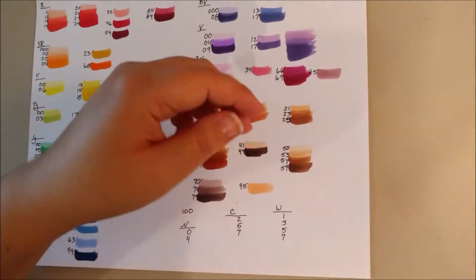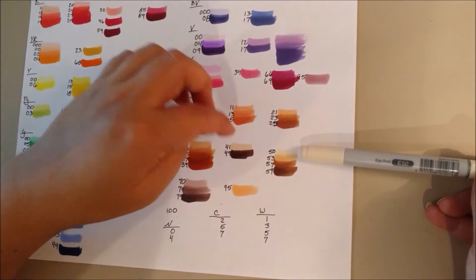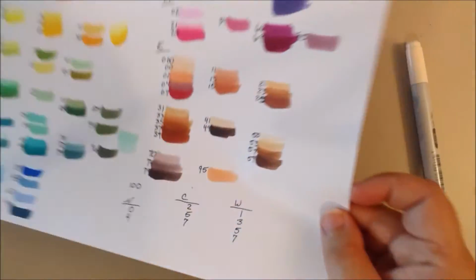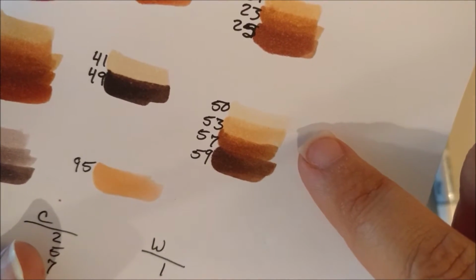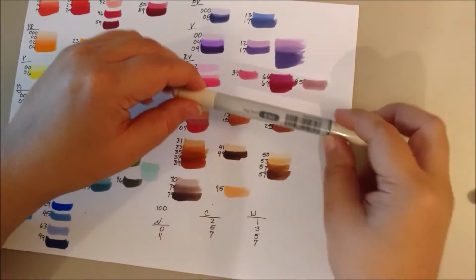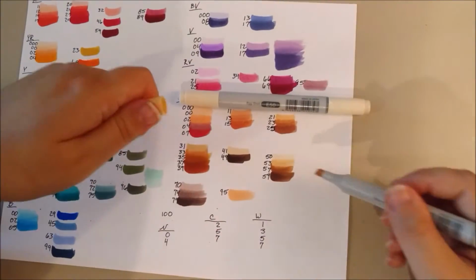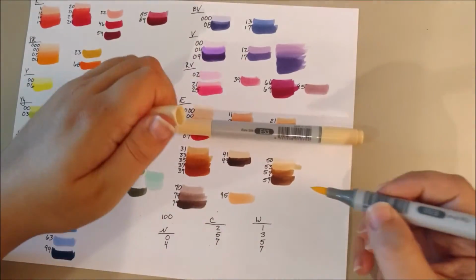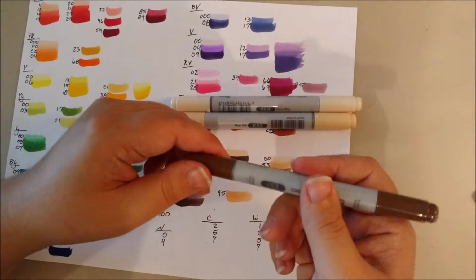Next are the 50s. It started here with eggshell, which is obviously very pale. The 50 is actually lighter than the 41 over here. It is a very, very light color, but it is nice to have some subtlety sometimes. Depending on what you're going for and what kind of pictures you do, you probably want some subtle colors like that. So E50, eggshell. E53, raw silk, is the second color here. I'll just give a little scribble. Since I've already done the color, it's kind of pointless, but you'll see how it goes on.